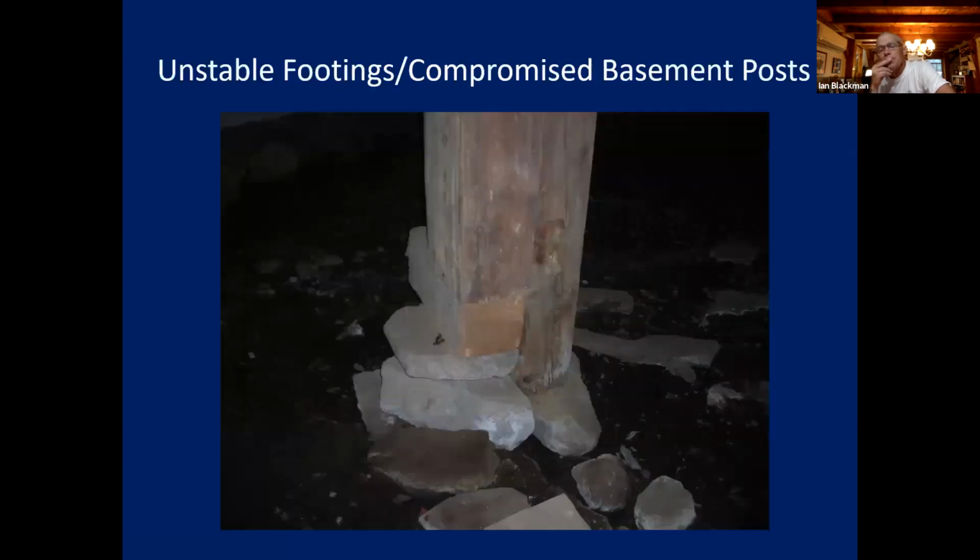You can have the next one, Jeff. And basement. So there's actually that same barn as well. A basement posting. It's coming down onto insufficient footing stones.